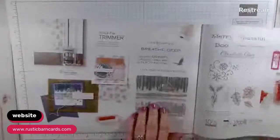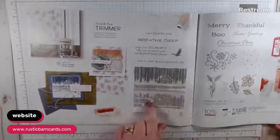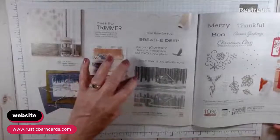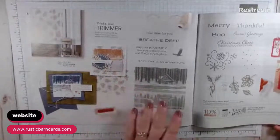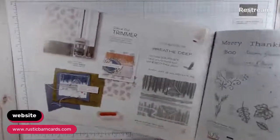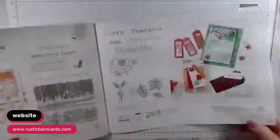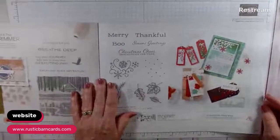And on page 60 is Reflected in Nature. So when you stamp, this is a large set, there's 6 cling stamps. And when you stamp this image, then you have a kind of like a reflection. So it's really, really neat. And of course, the paper trimmer is awesome. So if you do not have our paper trimmer, you might want to think about getting that because the blades last for a long time.